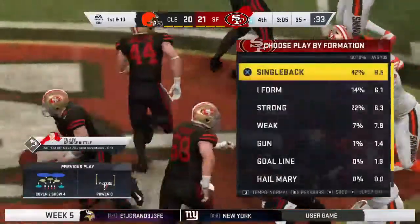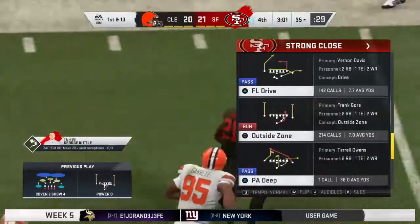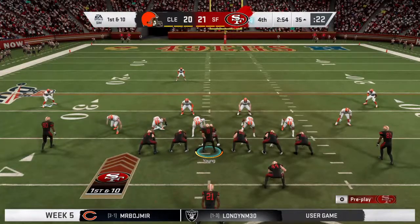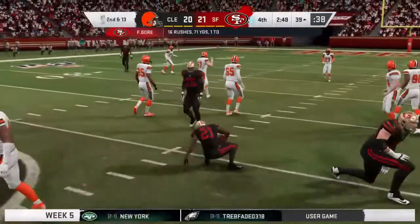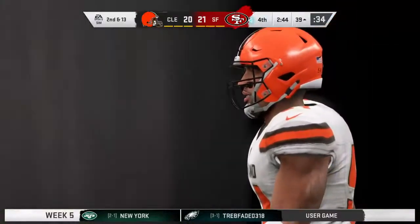He's still rumbling, isn't he? Still looking fresh in this one despite the heavy workload. But you and I both know, well-conditioned, and he did tell us that he thrives on being at his peak late in ball games. Ball up to the 35 now as they come up on 1st and 10. Now a run on first down is not going to get off the ground as they will get him behind the line of scrimmage for a loss of 3.